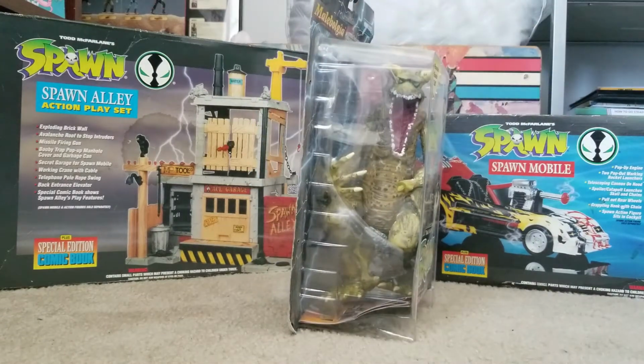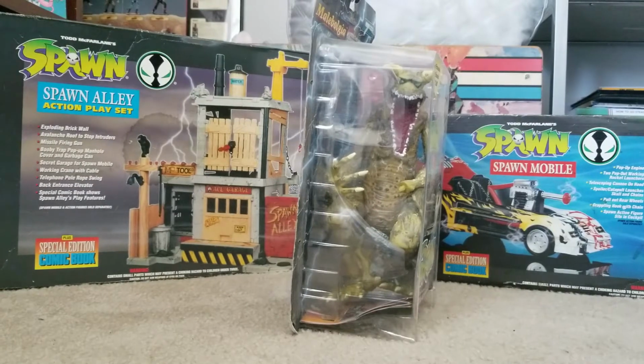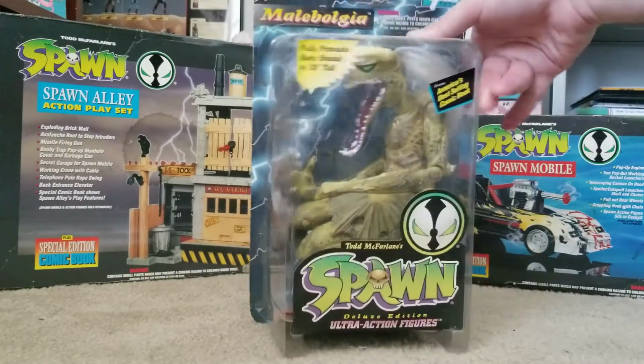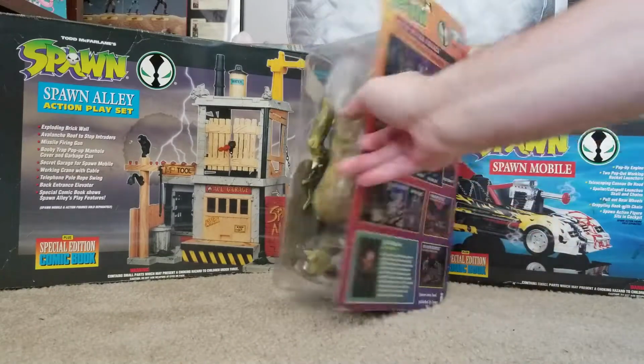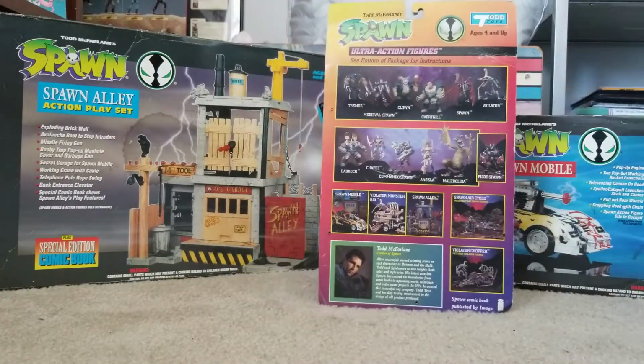This is the Spawn Malebolgia. I hope I'm saying that right. If I'm not, I'm sure somebody in the comments will let me know. Malebolgia, from Todd Toys. So this is still under the Todd Toys banner. But this, if you've seen my video from a couple weeks ago, I was doing the Halloween thing for October 2020. Today is Wednesday, November 4th, the day after Election Day, when we still don't know who's winning.